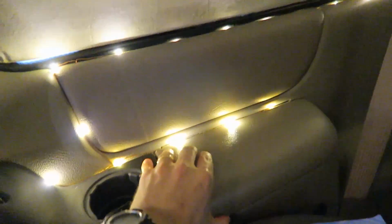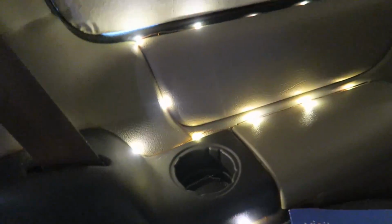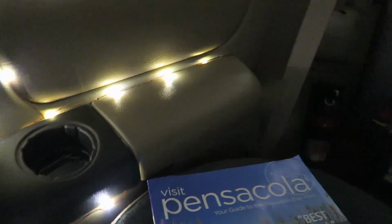And I find that passenger vans make really good campers because they're actually designed to have all kinds of cubbyholes and lights and drink holders.